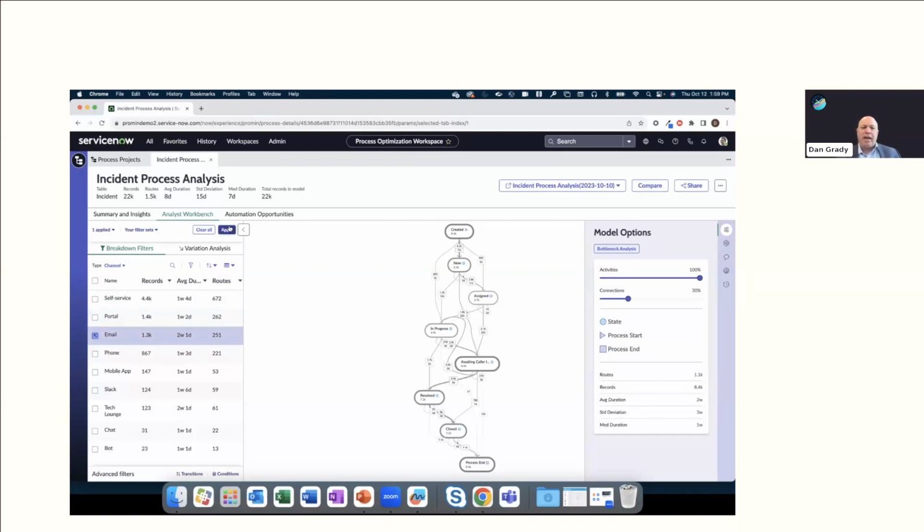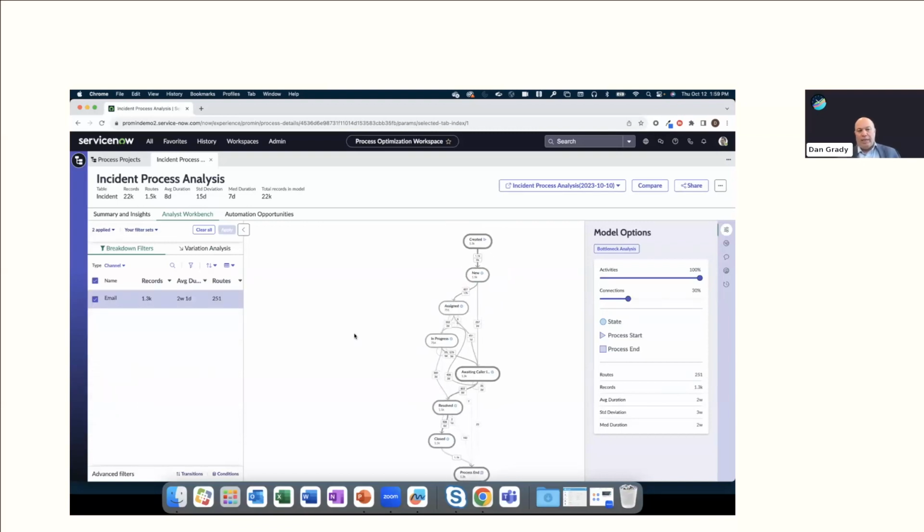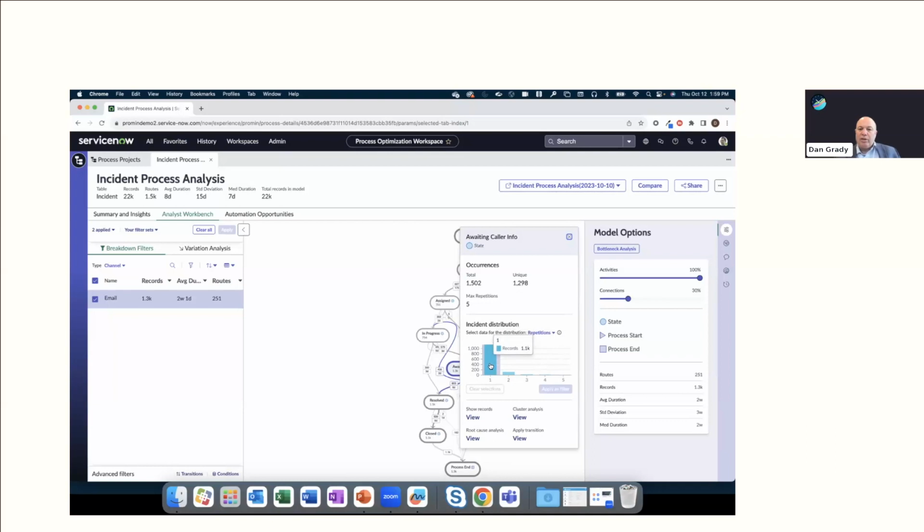So maybe I want to just analyze those. I can filter it down to those things that come in via email and go into awaiting caller info. And it kind of makes sense, right? Email's a pretty unstructured channel. You'd expect a little bit of back and forth, but a whole week, come on, we can do better. Now I can start looking at, maybe I want to use this histogram to say, I only care about the things that go into awaiting caller info 2 times, 3 times, 4 or 5.